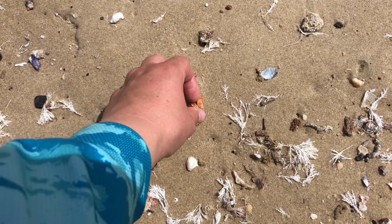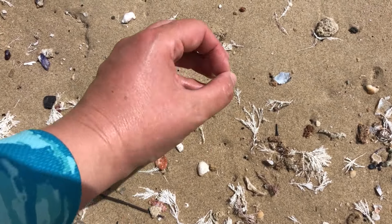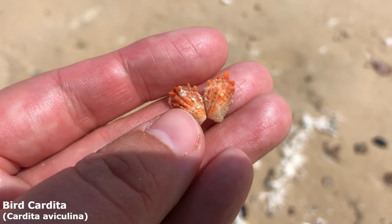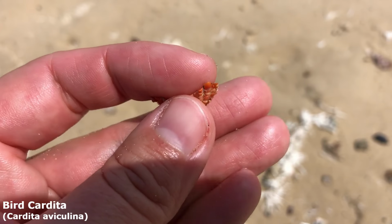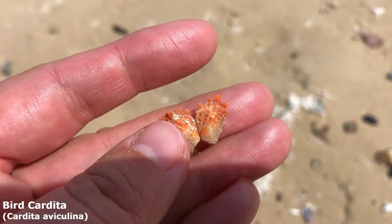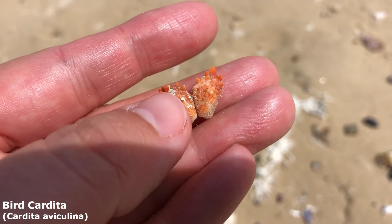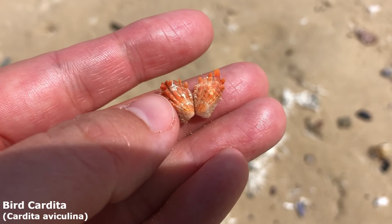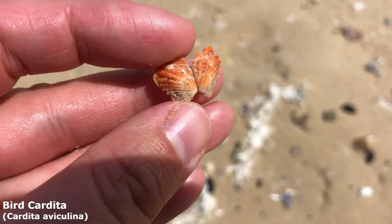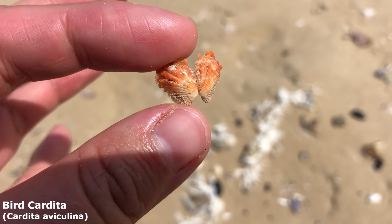That is a very nice pop of color. Yes, it is a bird cardita. I mean, that's what I call them. It's a translation of its scientific name. I don't actually think this one has an English name otherwise. Anyway, they do come in a lot of very nice colors. There's usually brown ones about everywhere, but my eyes only really land on these ones with beautiful oranges, reds, yellows, purples, and pinks.